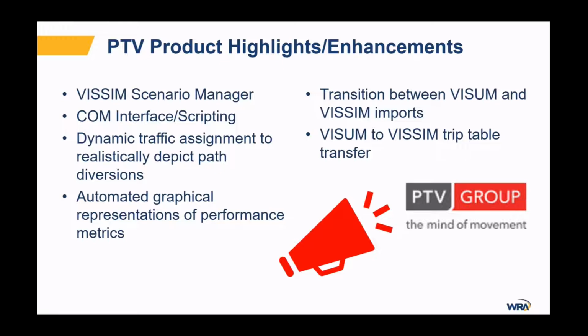Now, throughout this project, we have a couple things that worked out really well for us in VSIM, and a couple things that were a little bit harder. The VSIM scenario manager was amazing, along with the COM interface and scripting. The scenario manager made it possible to test all of our little tweaks and pairings. We would not have been able to test a third or fourth of all of the scenarios we tested without it. And the COM interface and scripting has been really cool for incidents.